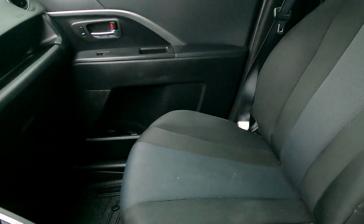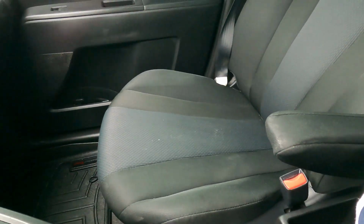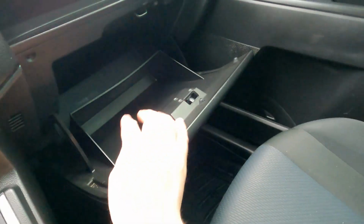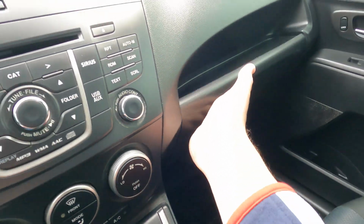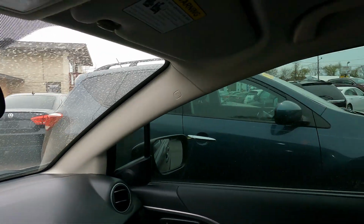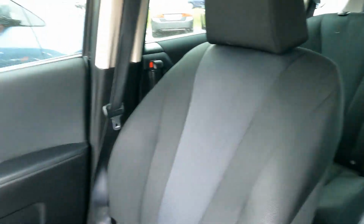Seats are comfy. You have these very thin but padded armrests. Pretty huge glove box. That's interesting. Although the usable space is pretty small, but the actual thing itself is pretty massive. You have little speakers there. No sunroof, no entertainment system. I mean, it's nice enough for what it is.